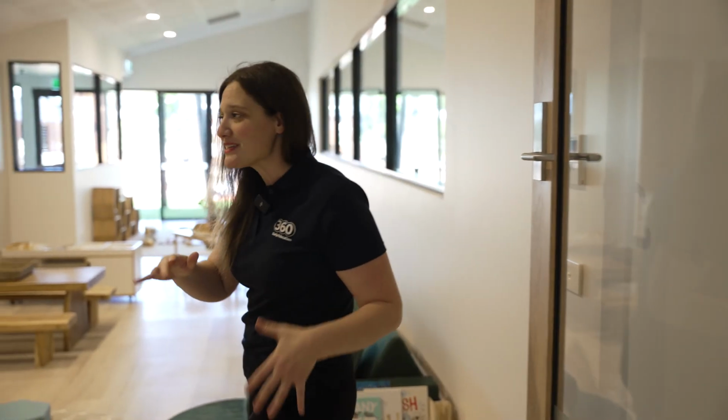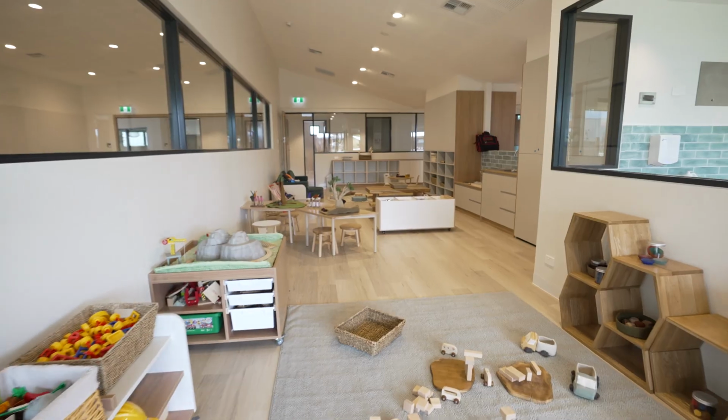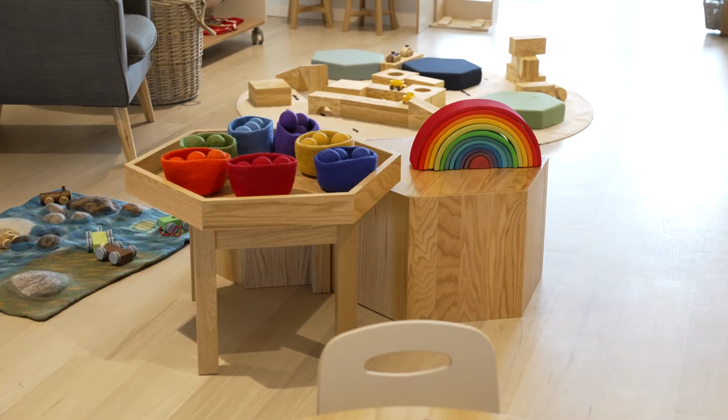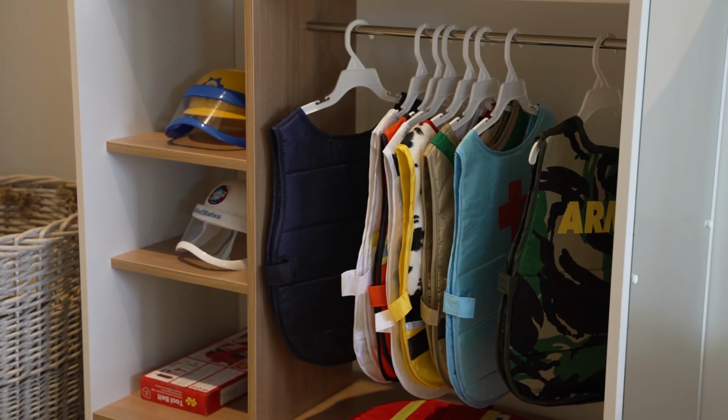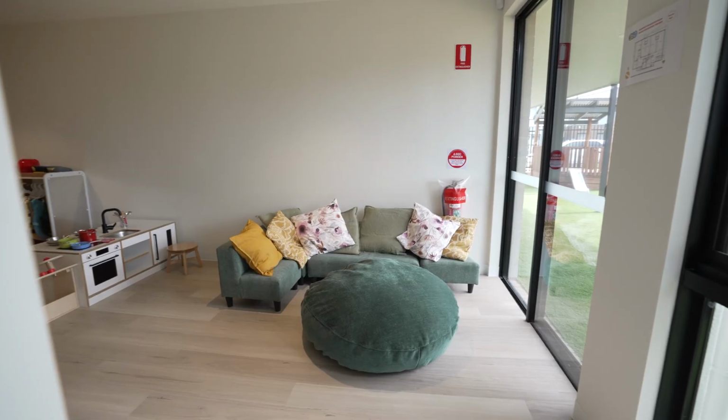The toddler rooms are interconnected spaces for children over the age of about 15 months up to the age of 3. Now this is an intentional decision that we've made because we know that the way that children learn in these 2 age groups is so rapid that it really helps to be able to be really flexible with the stages that each of the children are at. So it's a really wonderful thing for them to be able to share spaces as well.